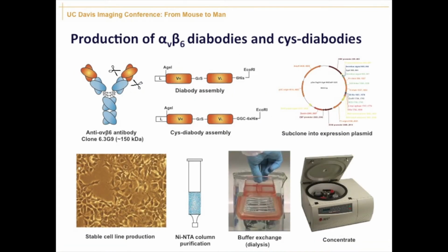So how can we produce these diabodies and cys-diabodies? Well, I've taken the intact antibody clone 6.3G9, which is specific for the alpha v beta 6 integrin, and removed the variable domains from the binding regions. I've assembled the variable heavy and variable light domain using a 3-amino acid linker. And what this does is it actually prevents the natural association of those two domains, and it actually promotes dimerization between a separate chain of variable domains. On the C terminus on the far right here, you can see I've appended a 6-His tag, which allows us to purify the fragment by nickel column chromatography.